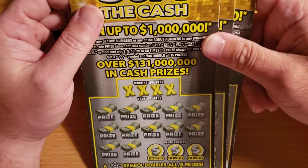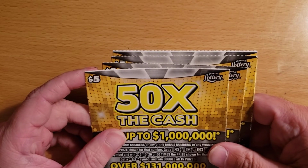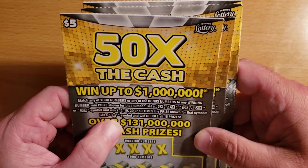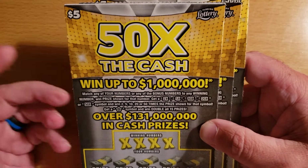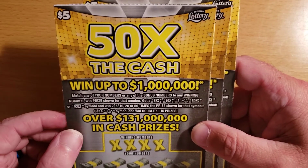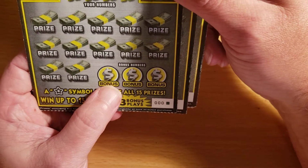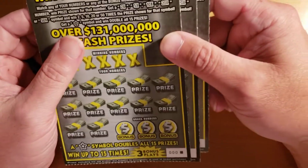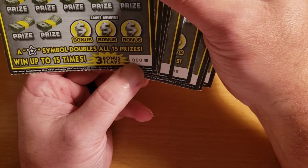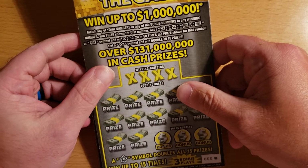I've got a $50 gamble today. We've got 50 times the cash. It's a $5 ticket. Rules of the ticket: if you get a star symbol, you win double all of the prizes shown. Otherwise, we're looking for multipliers of 2x, 5x, 10x, 20x, and 50x. Basically, we're going to try and match the winning numbers, and then they give you three bonus numbers at the bottom, just to match the prize shown. I got these tickets at a Publix, and by the looks of it, I got the beginning of the roll, because we're starting with ticket 0 through ticket 9. So we got 10 tickets here, like I said, for a gamble of $50.